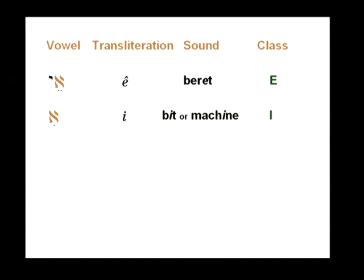All right, this single dot under a letter is called what? Hireq. Hireq. Okay? The Hireq. And it's the I-class vowel. And this is called? Hireq Yod. Hireq Yod.